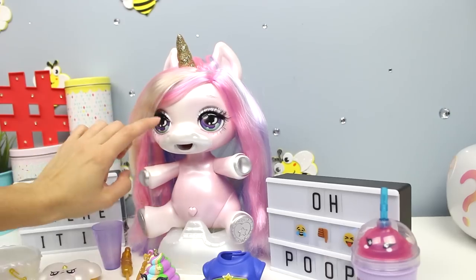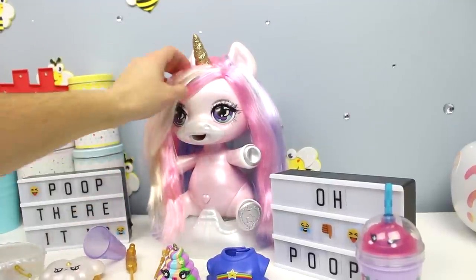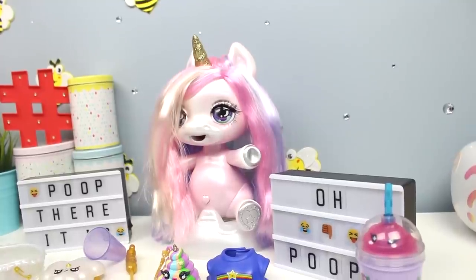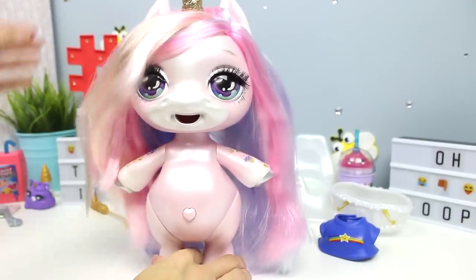Huzzah! Her eyes are so pretty. Her hair is gorgeous. Looks like they may have put a lot more effort in than they did with the LOLs. Just saying. And this one costs less. Do you feel me right now? I'm looking at all these instructions. They are very overwhelming. Okay, I want to show you her full body before we dress her.